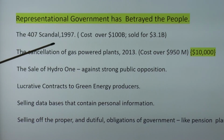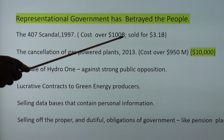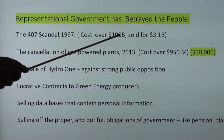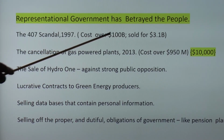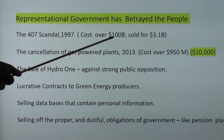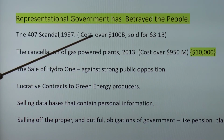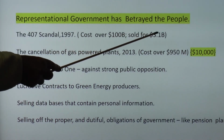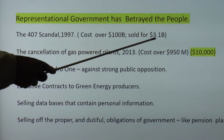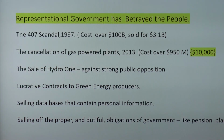The 407 scandal. I looked this up, and we, the taxpayer, actually spent $100 billion to buy the strips of land which now have the 407 running through them. And it was sold for $3.1 billion. This is scandalous, because the truth is that the $100 billion was slipped in over the years in terms of taxes, and the $3.1 billion was pumped into the coffers of the Ontario government, and suddenly we can pay off some of our debts or pay higher wages to our civil servants. Next one, cancellation of the gas power plants.